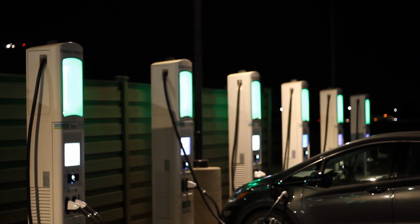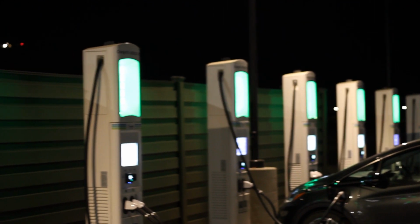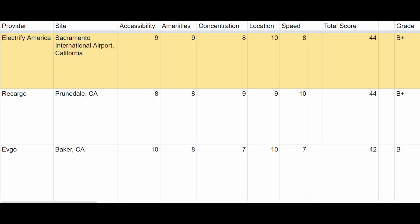So overall, I think Electrify America did a really good job with this site. So if you tally up the total score, it still ends up being a B overall, which, there's room for improvement, but it's a really good effort, and it ranks among the highest scores of all of the public chargers so far. So good job, Electrify America.